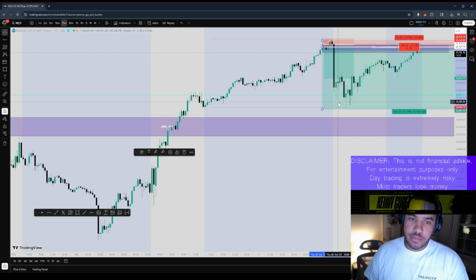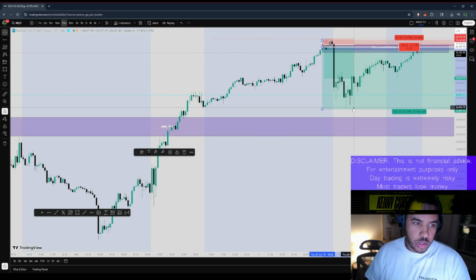We actually stabbed into it, came up, retested it, got another clean stab of liquidity, even into this fair value gap on the 15-minute from yesterday's trading session, and just ate that damn thing. Retested it twice. So the RR here was really solid. It's probably like 4 or 5 R. And then you could have just ridden that out the rest of the day.